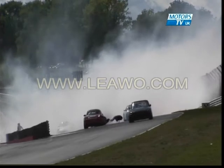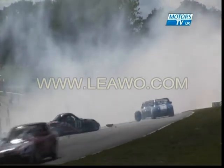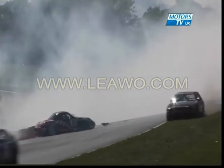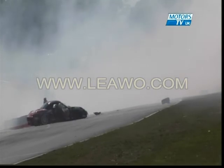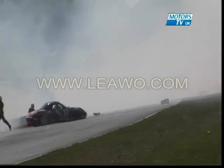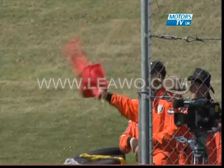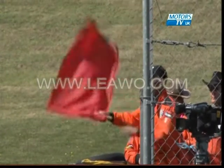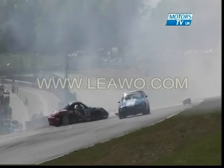Well, that is a major incident there, and the car that you saw spin was John Bierman. I'm not sure if there are other cars involved. We've got debris all over the circuit. Jason Flegg just manages to miss the errant wheel. Now, the 2 drivers there involved, and it looks like the Biermans, John and David Bierman from 3rd and 4th in the race. The red flag quite rightly being displayed.